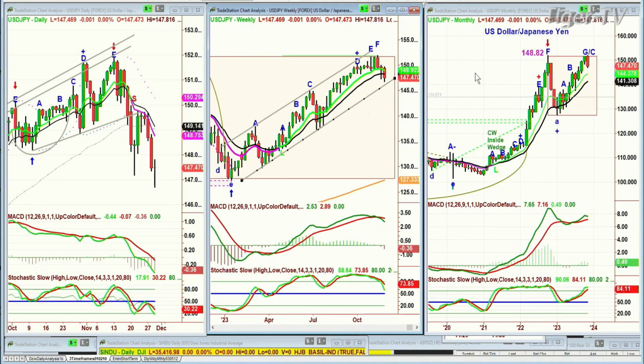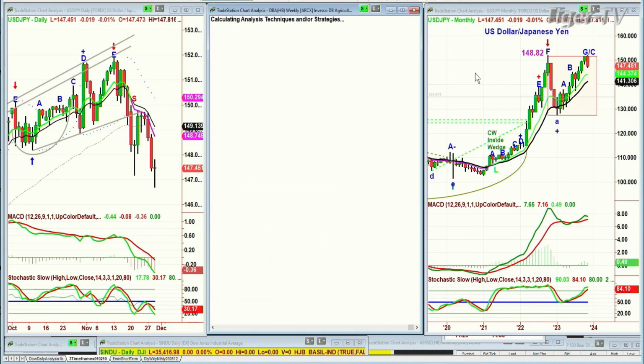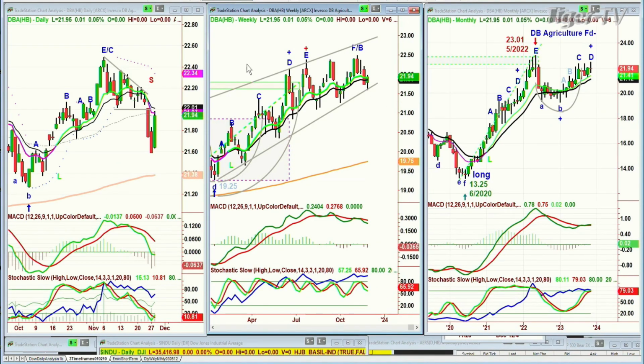And interesting enough, the DBA, I'm just going to throw this in because the chart looks the same. The DBA, the Agricultural Fund, had hit the support this week. Big move up yesterday. It was looking terrible. Now it's almost back to the breakdown level. So I was thinking, well, if agriculture, the whole wheat, soybean, corn, sugar, if that whole area is this weak, that should be a deflation, you think.